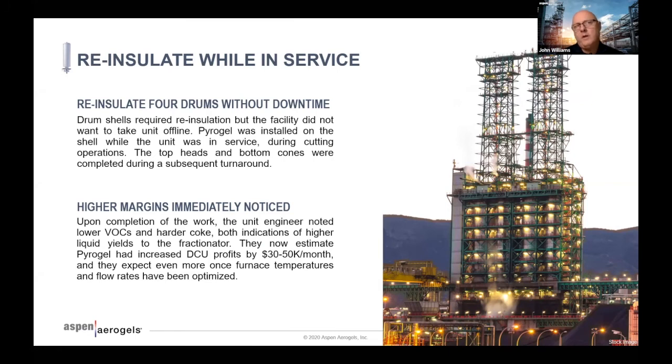And so we worked with them and the insulation contractor to develop a plan to do this while the drums were in service. Now, we're not doing it while it's coking, but during the cutting operations, we would essentially take a bay, say 10 feet tall, and all the way around the drum. We would demolish the insulation, take it all off, and then over the course of the next few cycles, re-insulate that bay and re-jacket. Typically 2 to 3 cycles to do a bay on a drum. Then you move to the one just above it and the one just above that, and work your way up to the top of the drum.